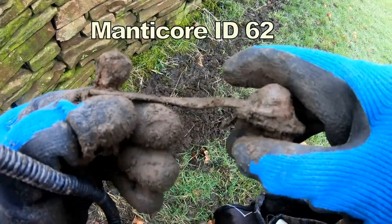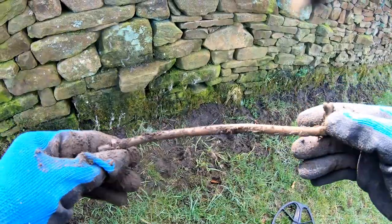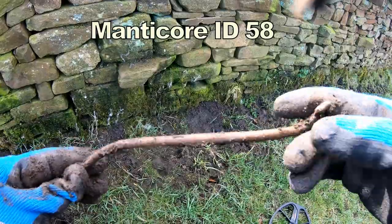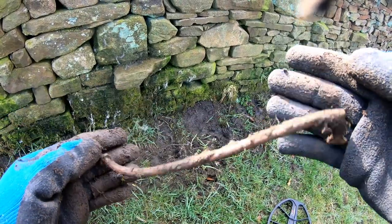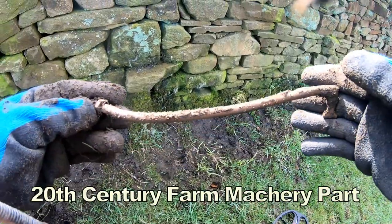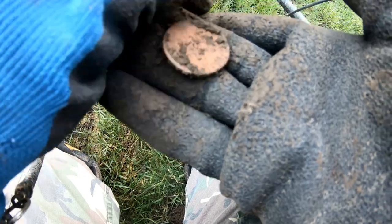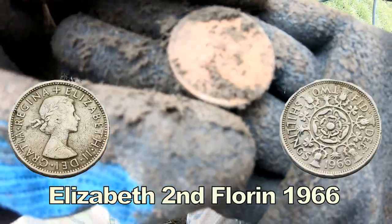62. Some sort of brass handle type thing. Sort of bar of some kind, probably off a tractor. Copper. Is it brass? I'm going there. Yeah, we got a florin. 65.